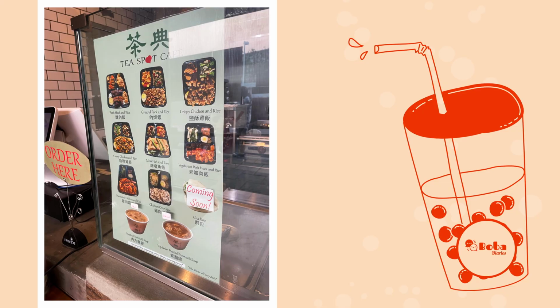Man, this popcorn chicken is really high quality. It tastes like something from Japan or something. The one thing I do have to say about Tea Spot Cafe is not only do they offer snacks like the popcorn chicken, but they offer legit meals too.